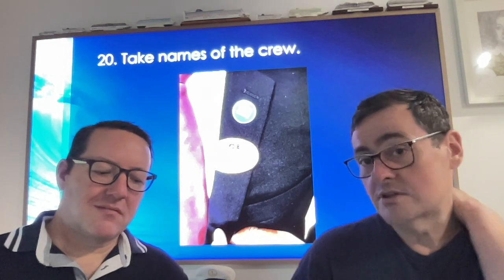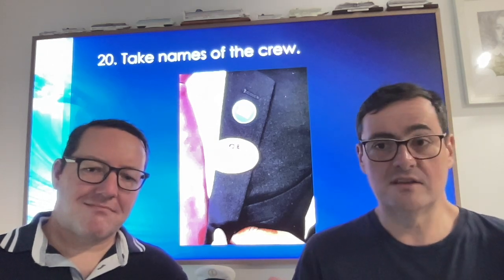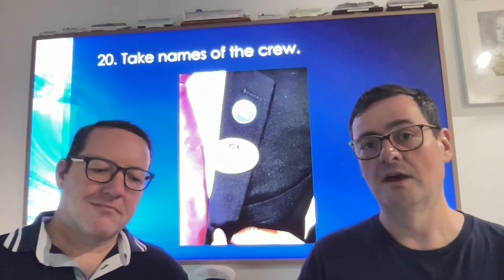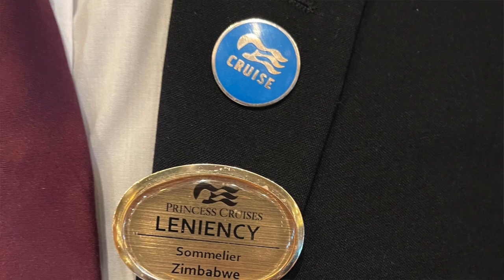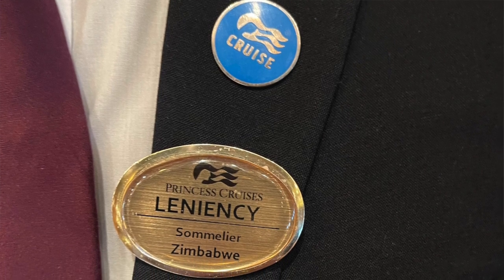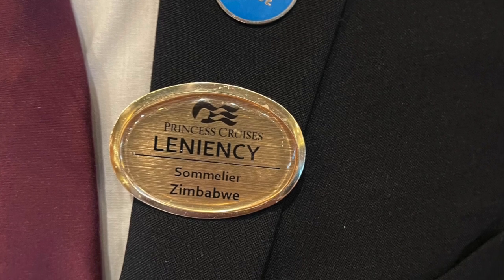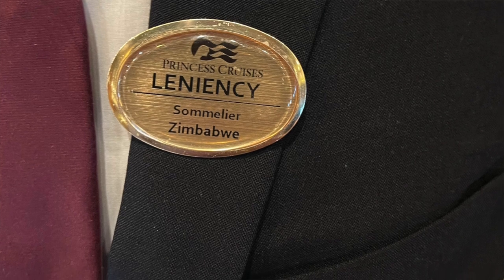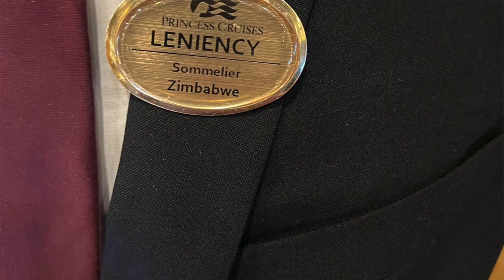It's really important. So it can mean things like promotions to them. It comes to the attention of their supervisor and their management on the ship. So a good tip to do that is exactly what we did here, is take a photo of their name badge so that you remember who they are. On their name tag, it's going to have their first name, it's going to have their position on the ship. So this gentleman, you probably can't see it, but he was a sommelier, and it tells you where they're from. So this gentleman was from Zimbabwe.